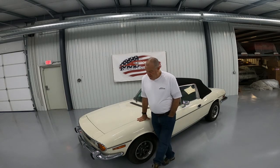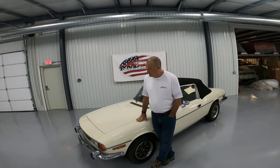They sold about 25,000 Stags in that 7-year run. About 2,800 of them came to the US. 19,000 were sold locally in the UK. So if you're going to find one, probably the UK is where most of these cars are.